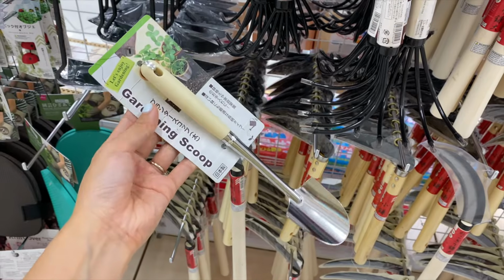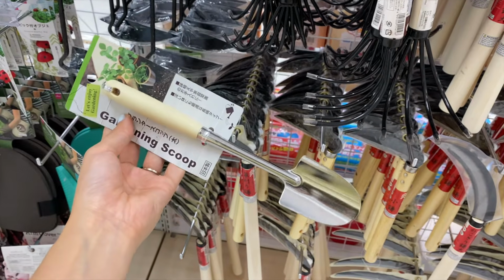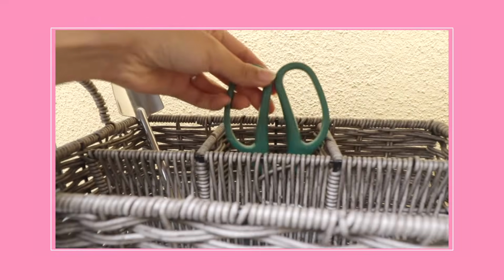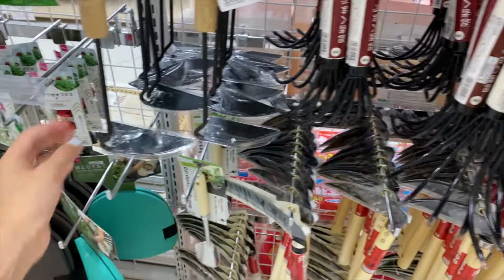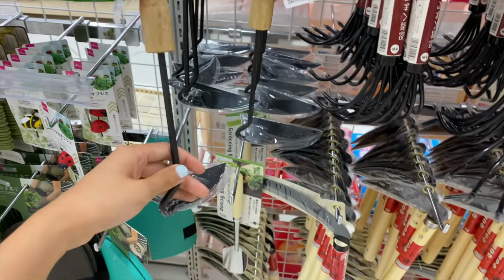I have this one at home and it's been really useful for when I'm repotting plants, especially the ones in smaller pots where I just need to get around the sides and put some soil in there. And this is really cute too. I just have it out for display on our balcony. They offer a variety of these tools that feel really high quality and will do their job. Some of these have these wooden handles that make them really cute.